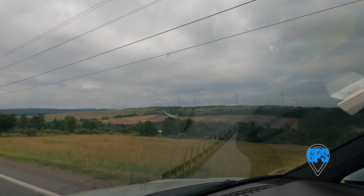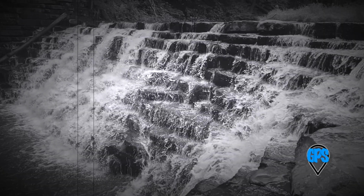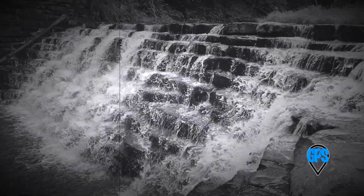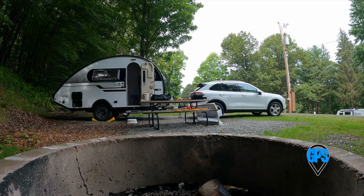So much of the park went unseen during this short visit. It has several trails and an iconic waterfall, also made by the CCC. Those are reasons enough to return. Time flies. It's already time to hitch and roll.